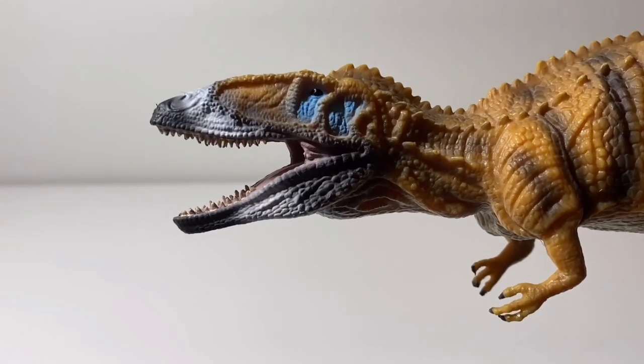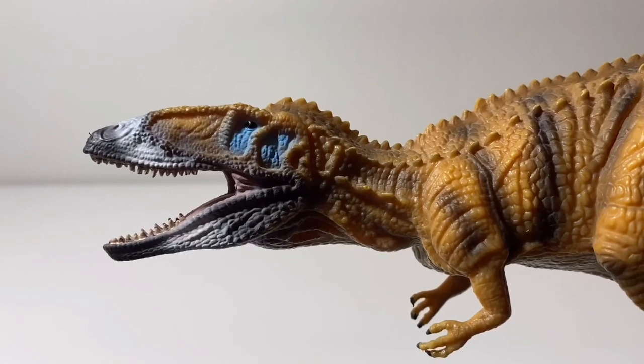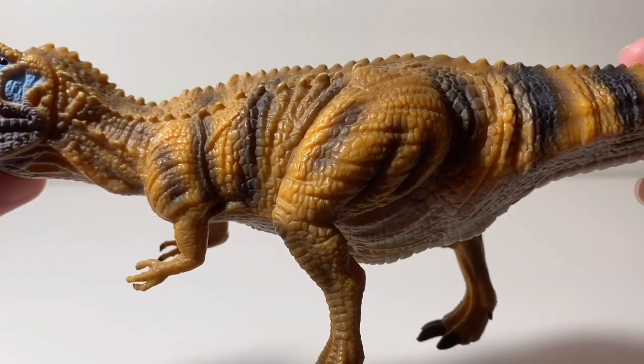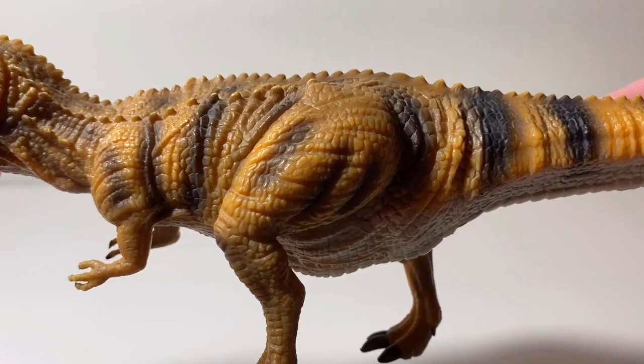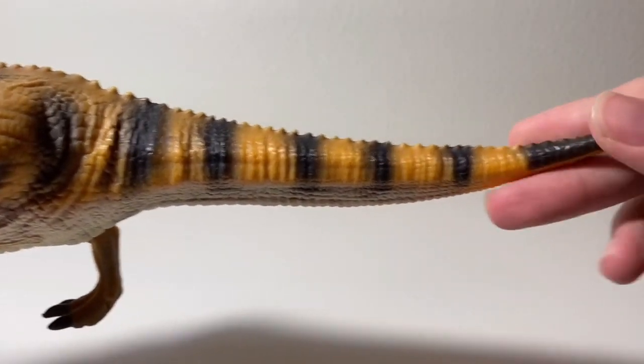Starting with the head right here, you can see the skull is undoubtedly that of a Carcharodontosaurus. And going down, you've got a good amount of scale detailing, even though the scales aren't as nicely sculpted as, say, some of Safari's recent figures, or even some other CollectA figures like the Torvosaurus.